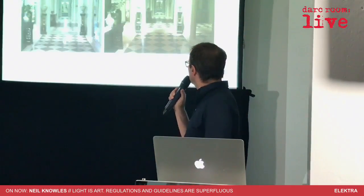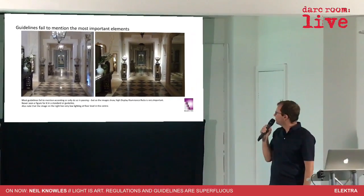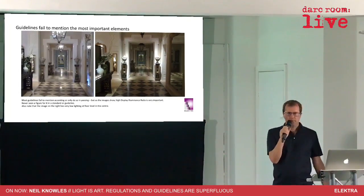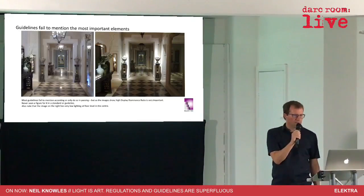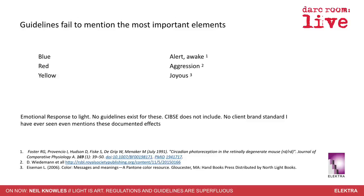Equally, they don't tell you how much accenting you need and what the display illuminance ratio is. This picture on the left, again, same shot. None of which we ever have. If you look up the whole Middle East, they all have their own guidelines on lighting, and none of them have ever specified that you need really high display illuminance to work.